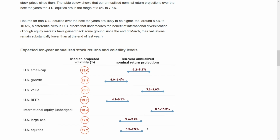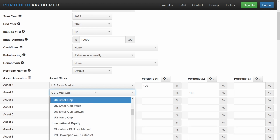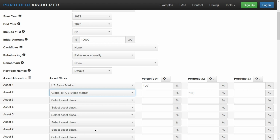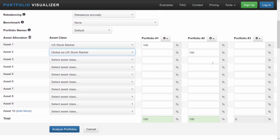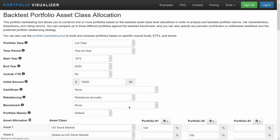Let's try to backtest those two asset classes and provide a bit more insights of what has happened in the past. I'm going to use the same default settings for Portfolio Visualizer, but under International Equities, I'm going to select Global ex-US Stock Market. This basically means Global Total Stock Market excluding the US stock market. So when I hit Analyze, let's see what we get.